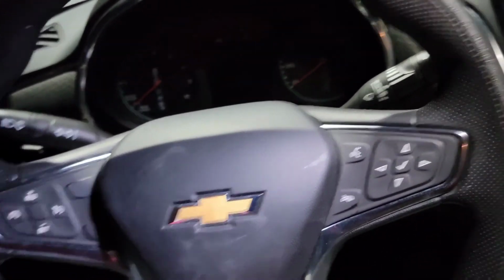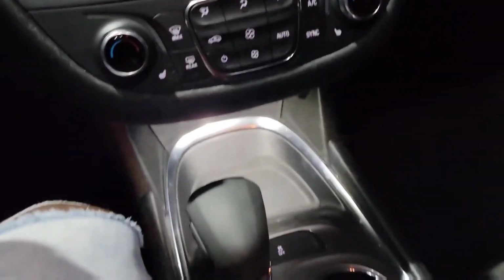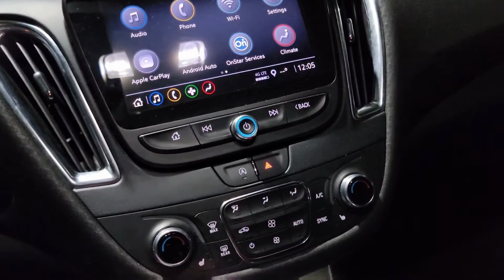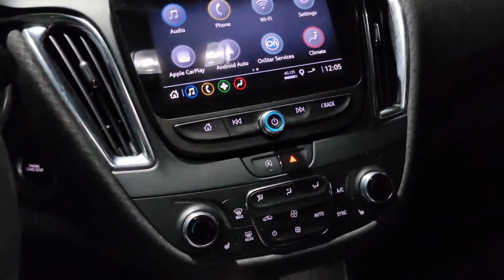2022 Chevy Malibu LT model. 1.5 liter CVT transmission, 4-cylinder motor.